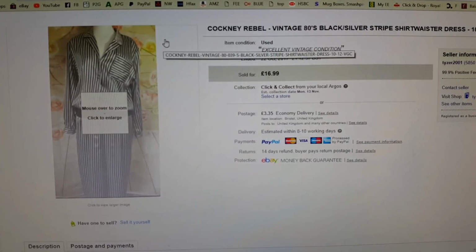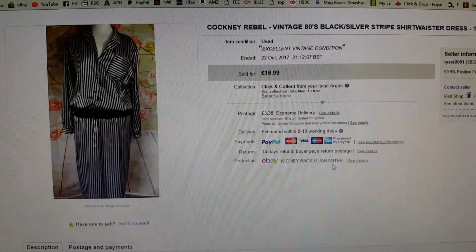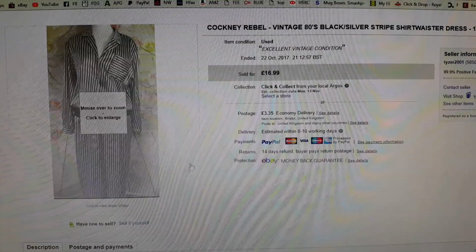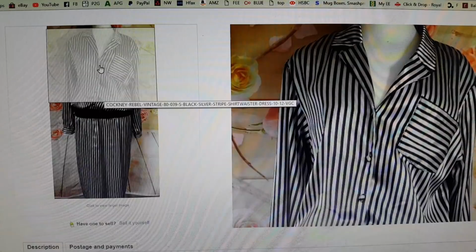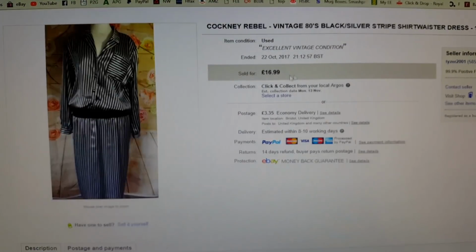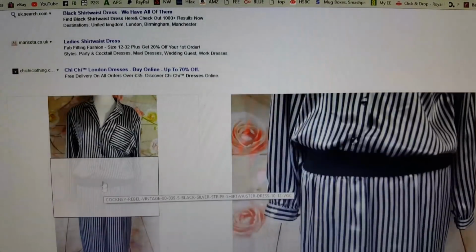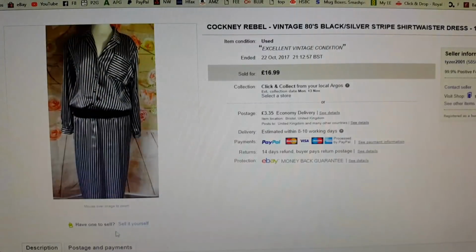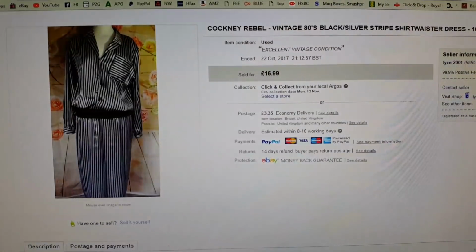And this Cockney Rebel. Now this is a genuine vintage 1980s silver, black and silver striped shirt-waisted dress. It was so genuinely vintage that the shoulder pads disintegrated when I picked it up. So I removed those. And it's sold again on a best offer for 13. Hung around for a while, but again, when you look at that silver and black stripe, if you were doing a Halloween costume, that would be quite Beetlejuice, wouldn't it? Do you know the Beetlejuice from the film? So maybe that's why that's gone now.